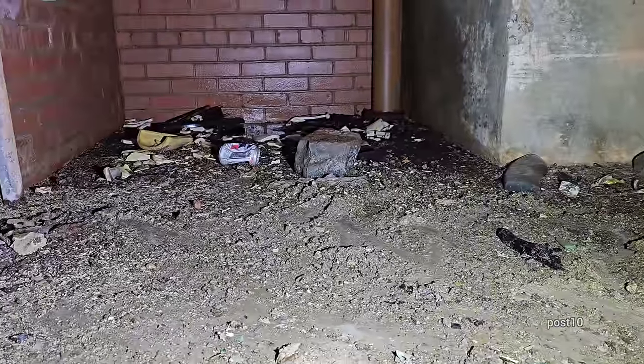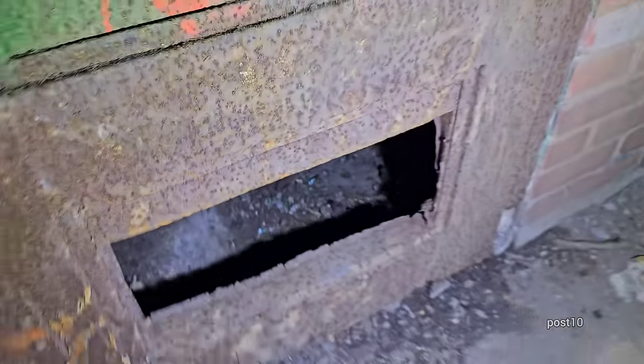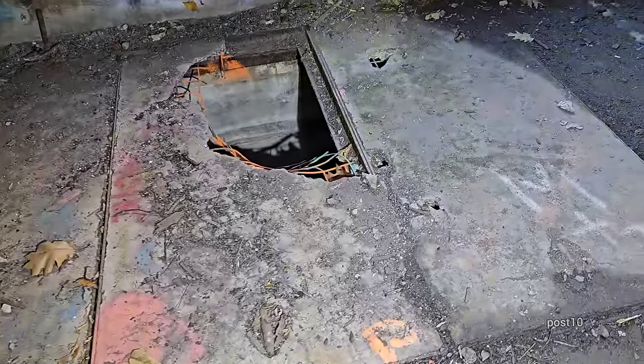This door has always been locked, but this used to be the bathroom. You see a smashed toilet in there, a smashed sink. I'm assuming someone really skinny probably crawled through there. Yeah, that door is locked. But this would have been another equipment room. Here's where the hoist would have gone through. Pretty cool.